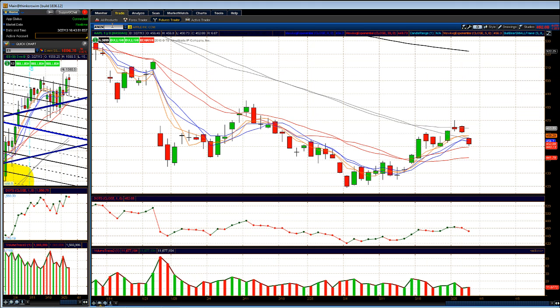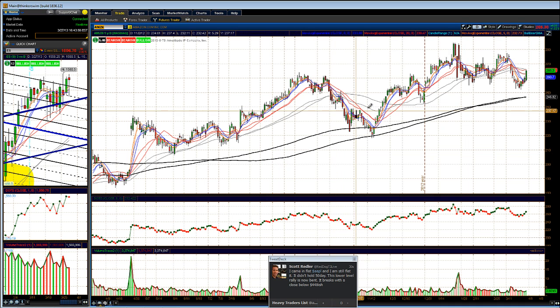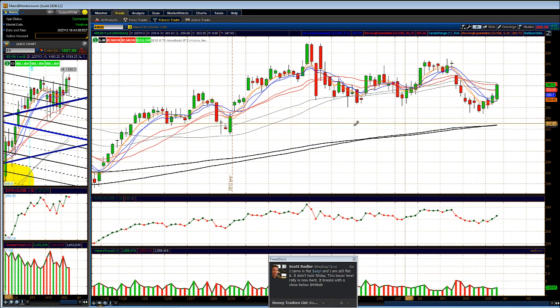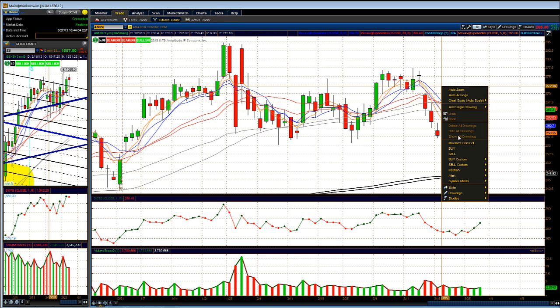Taking a look at Amazon. Amazon had a nice day today. It was up over $5 from the opening price after gapping down and recovering. Talked about this name yesterday, looking for a continuation in this name. This name looks like it wants to go back towards 270.